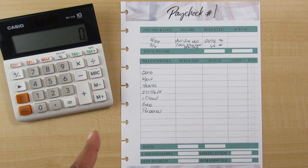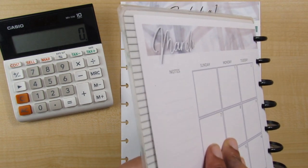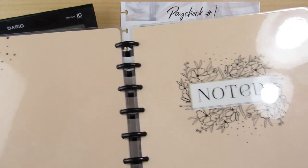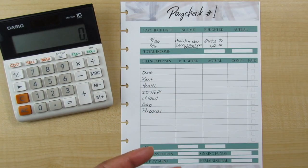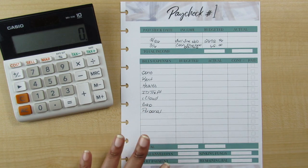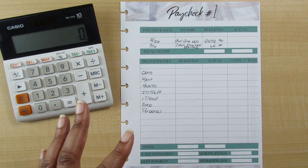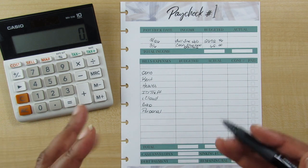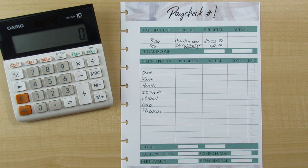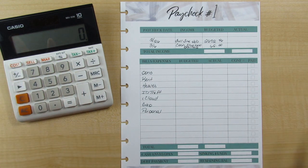Y'all probably saw it when I did the giveaway. I think it was November or December last year, but I've gutted it already. I pulled everything out, and I got a printable from Nikki Budgets on Etsy. So I'm using her printable in this video. This is a new way for me to budget. I'm not used to this, so I may stammer and stutter because this is new to me, and you guys know I tend to do the same thing all the time.